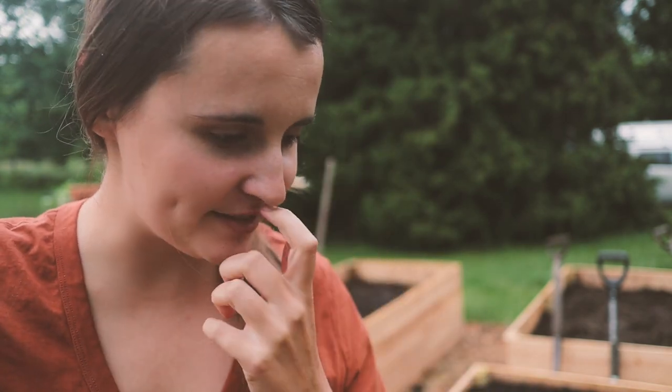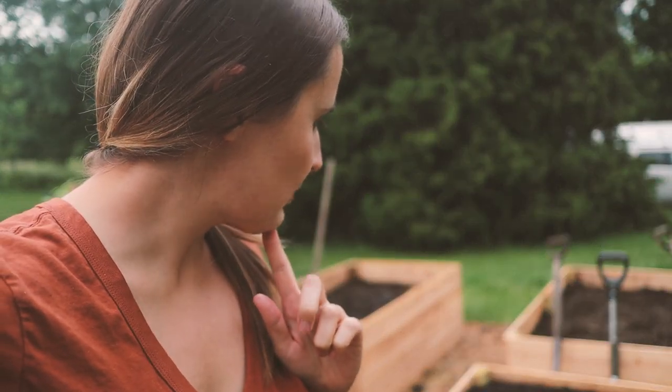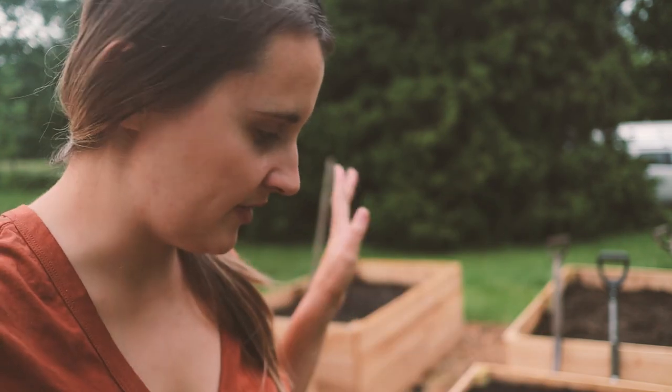Well, hey friends, we are back in the garden, back in the kitchen garden today, and I'm gonna finish up planting some starts that I have. I have some teddy bear sunflowers that I wanna get planted in here. I have some sorrel that I think I'm gonna plant in here. I have some melons and some different kinds of squash.